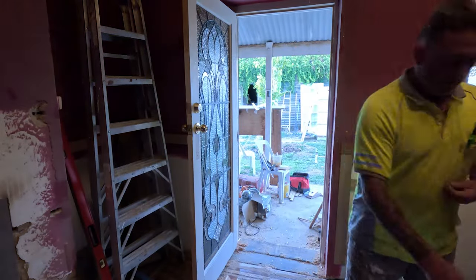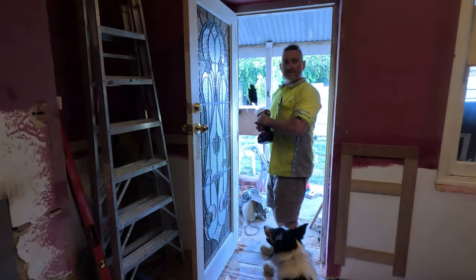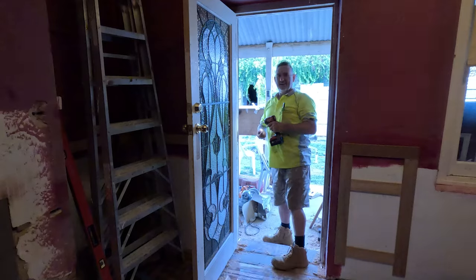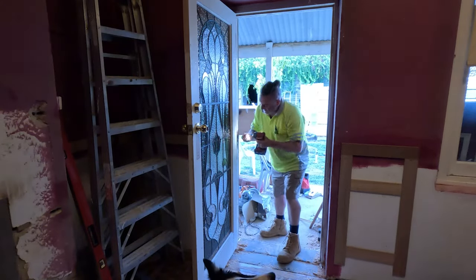So look at that. That door actually is beautiful in that spot. I was a bit worried about the colours, but it actually works perfectly.